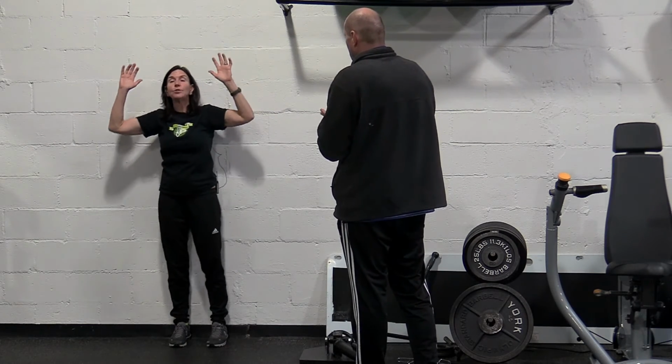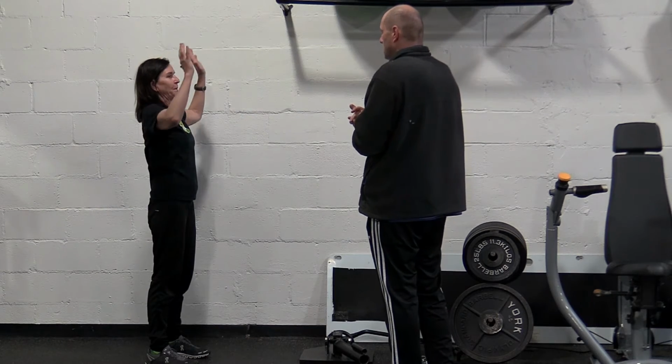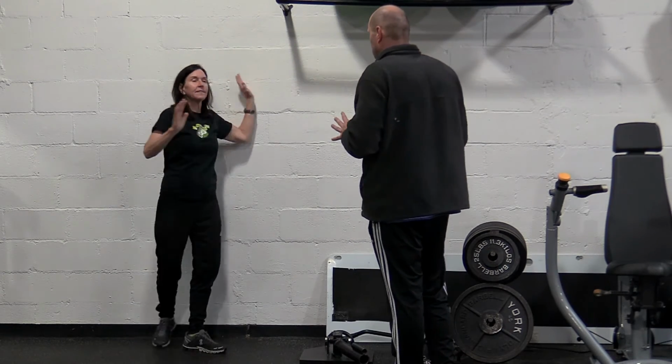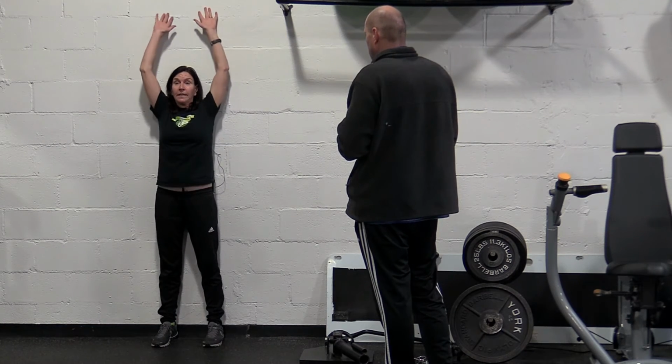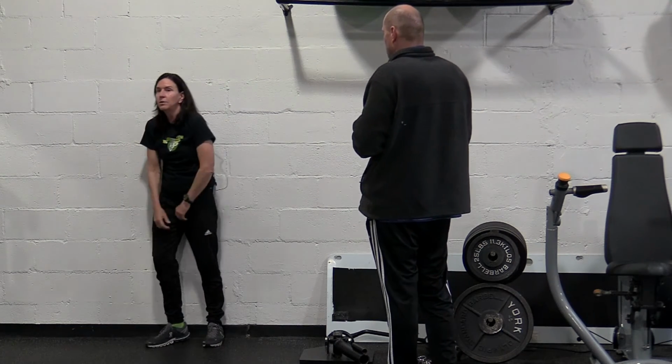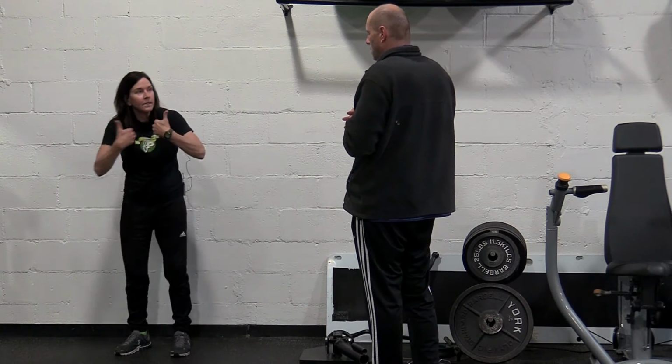You can do it freestanding, but what happens is people's arms drift. They don't like that. This is the trainer. This is going to help you. Work on that, because who wants to walk around like this all the time? Very hard to swing if you have a tight chest.